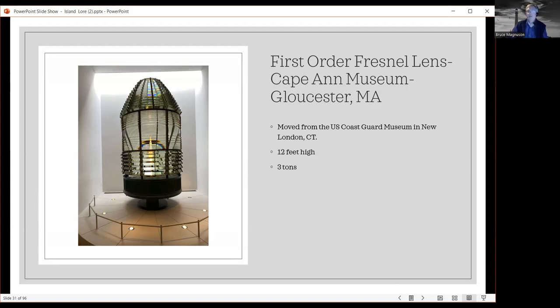It used to be down at the U.S. Coast Guard Museum down in New London, Connecticut. And it was moved there to Cape Ann, I think, in the last 10 years. And this picture doesn't really do it justice. I should have had somebody stand next to it. This thing is giant.